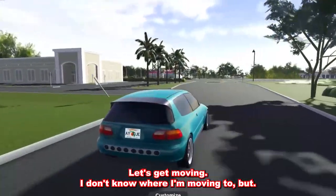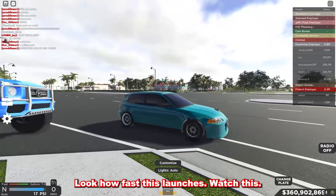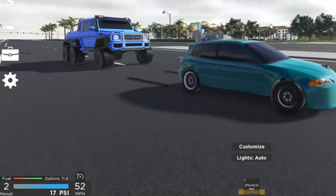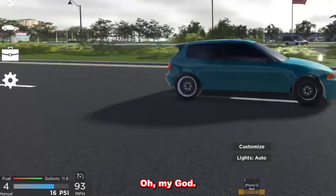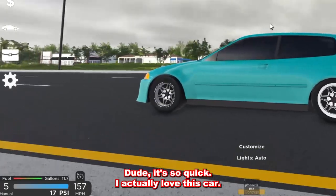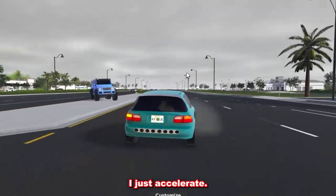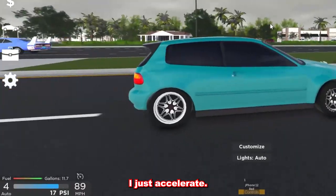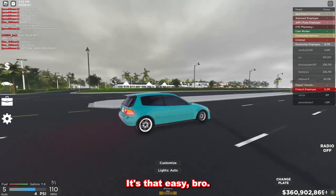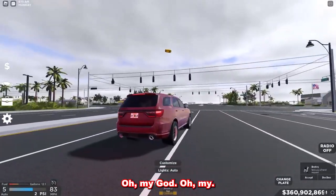I don't know where I'm moving to, but oh my goodness. Dang, dude. Hold on. Look how fast this launches. Watch this. Oh my god. Oh my goodness. Dude, it's so quick. I actually love this car. Look, I'll turn around. Look how quick I just accelerate. Bro, it's that easy, bro.